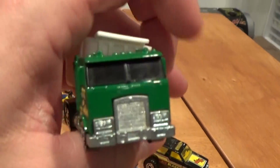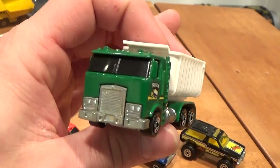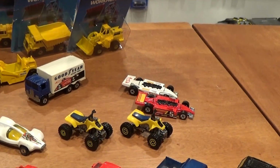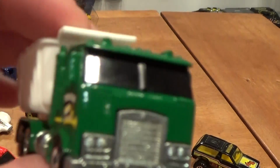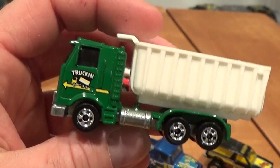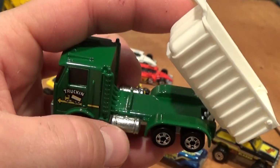This truck is worth quite a bit. You could probably spend anywhere between $30 and $60 for this truck. The other cars, maybe $20 to $30. But crack-ups always demand the most. They have a lot of nostalgia associated with them. They're heavy and they're unique to Mattel.